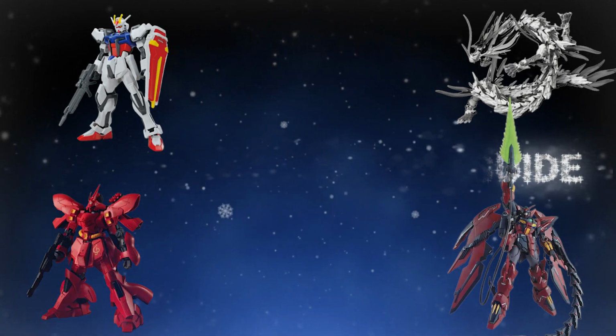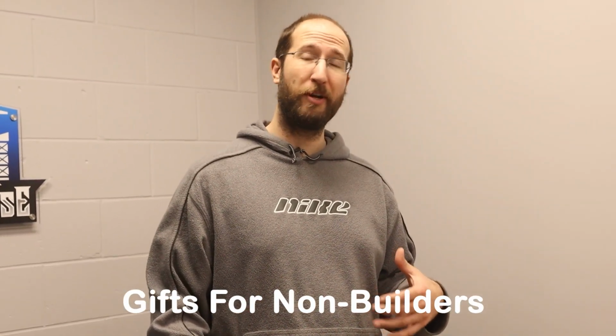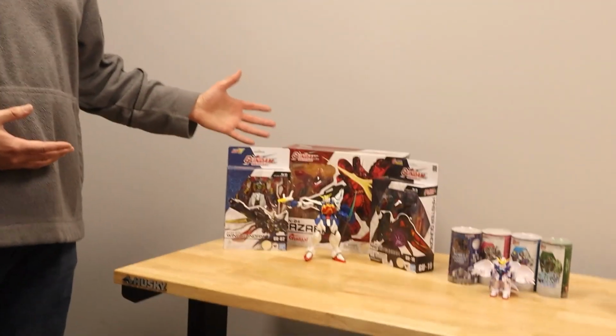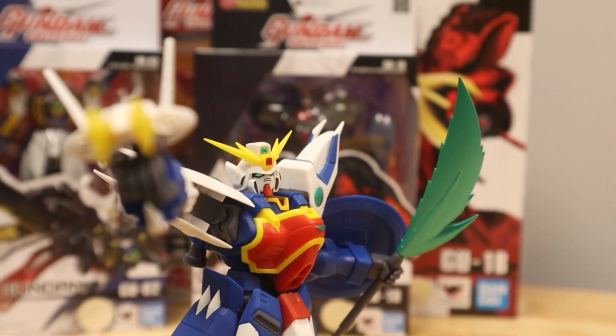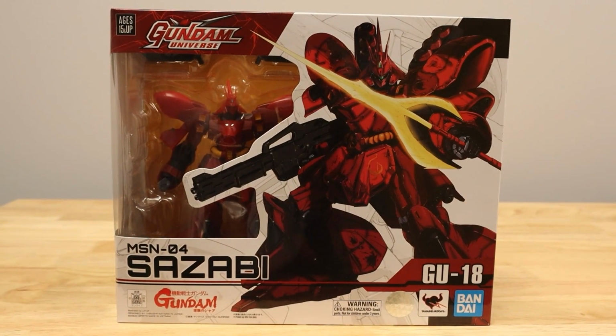So first up, we're going to talk about some items that would be good for somebody who maybe isn't into building and you don't think would be into building, but perhaps is into Gundam. So first up, we've got the Gundam Universe line. This is a line of basically action figures, but they're Gundam action figures, so can't go wrong with that. They're probably in the $20 to $30 price range, depending on the item within the line.